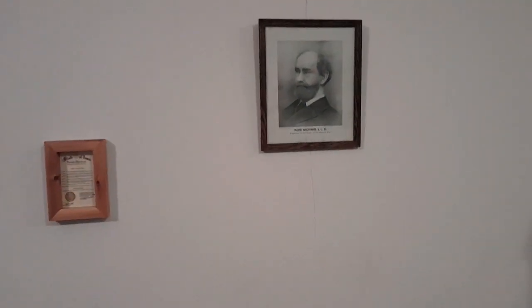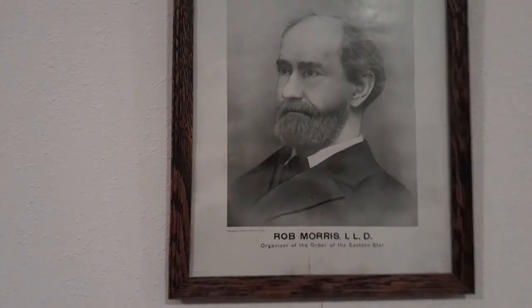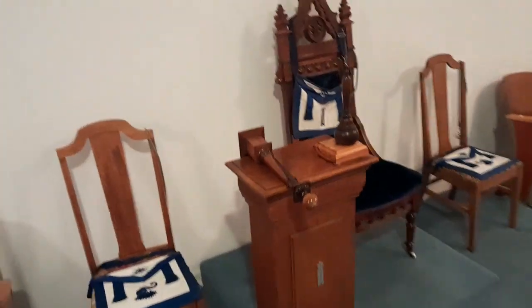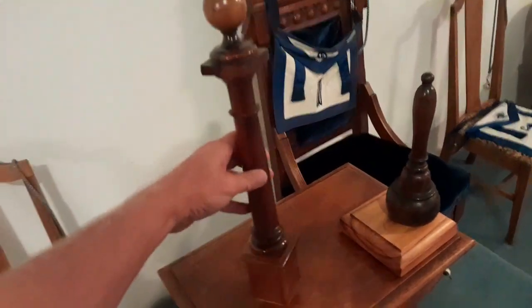Take that picture. Some more items on the wall. Bob Morse, LLG. Organizing owner of the Order of the Eastern Star. Nice. And you have here your Junior Warden station. Of course, his is that one there. I'm going to set that up. Could be why that's up. They always tell me leave stuff alone. Don't pick them up. That's probably why.